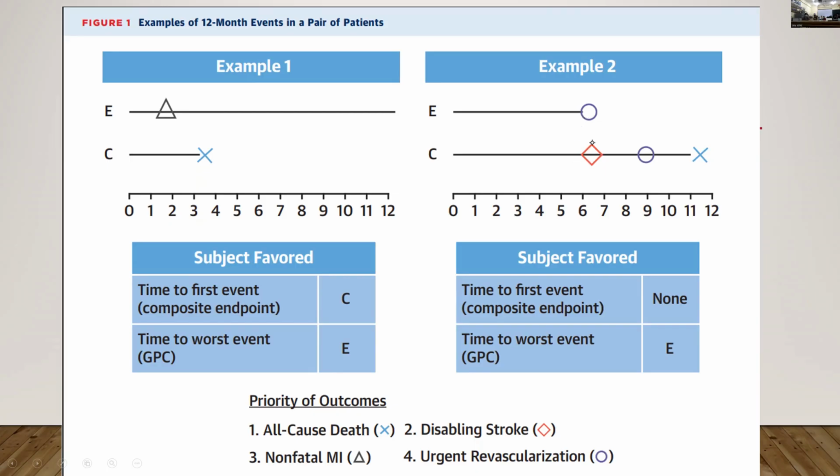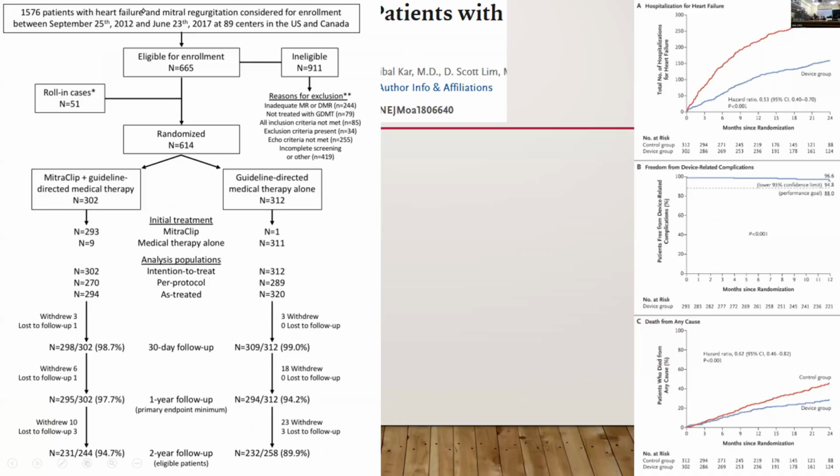Now look at this. This is disabling stroke, urgent revascularization and death. What happened here? We call this a tie because both of them had an event at the same time. So in survival analysis, both of them will be out of the story at the same time. But look at this one who actually did worse. C did worse than E1. When you have multiple outcomes, you must consider that. This is something to keep carefully in mind. Is that okay? Everybody all right?